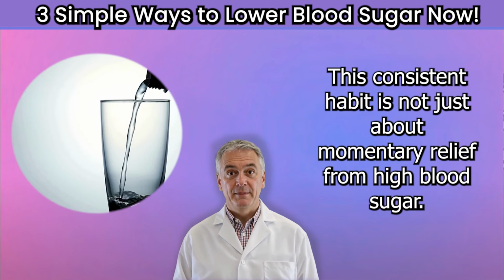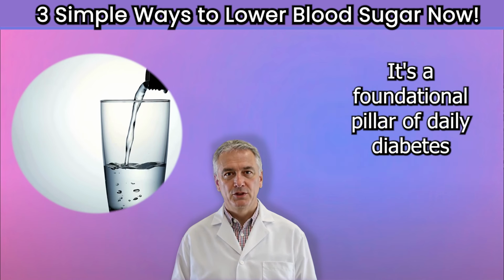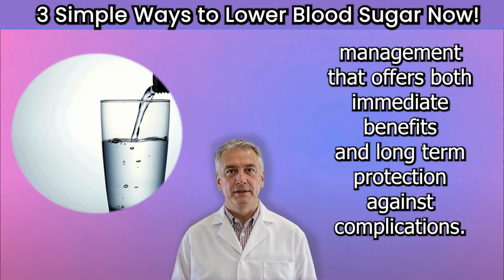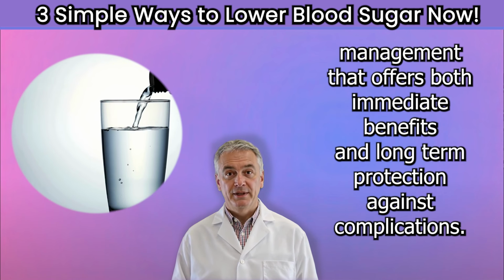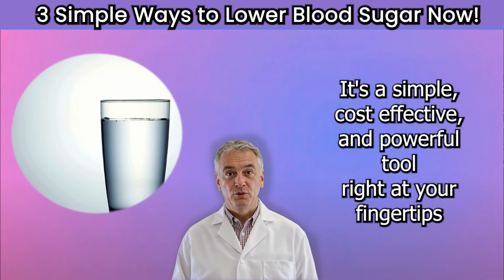This consistent habit is not just about momentary relief from high blood sugar. It's a foundational pillar of daily diabetes management that offers both immediate benefits and long-term protection against complications. It's a simple, cost-effective, and powerful tool right at your fingertips.